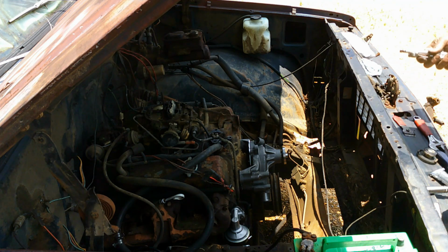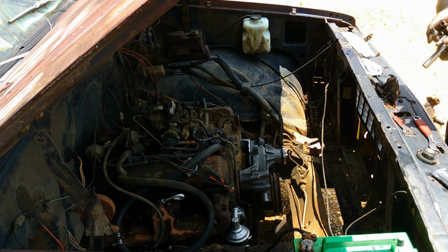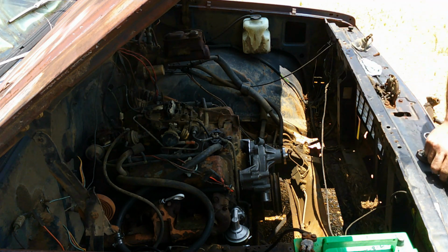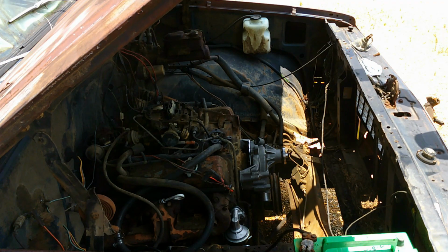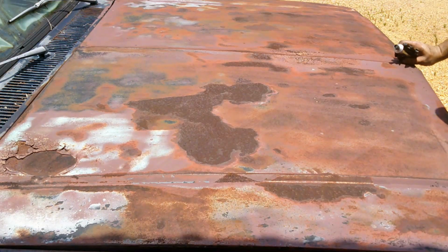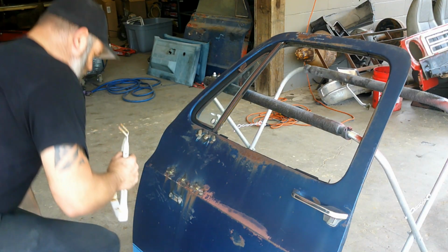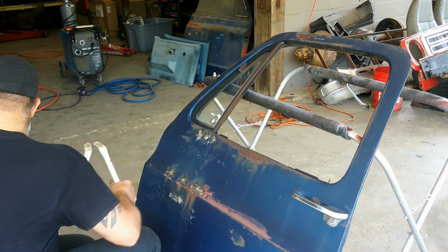But the main important thing right now is the doors, so that's what we're going to do, and see how fast the old man can work. Okay, back on the doors.